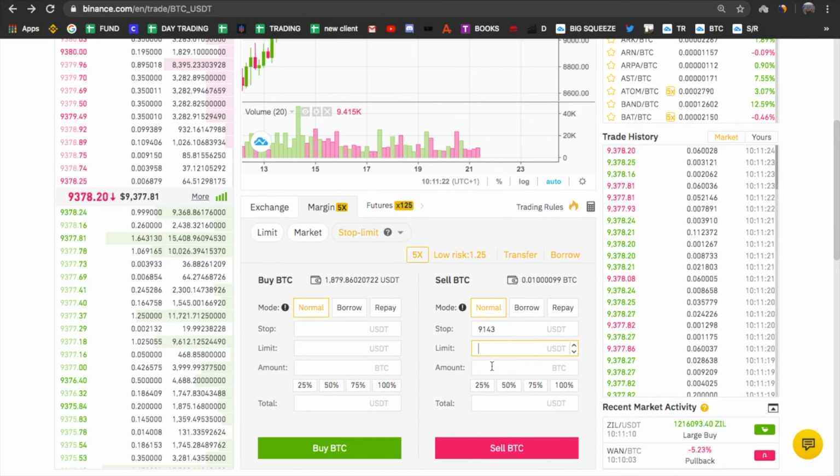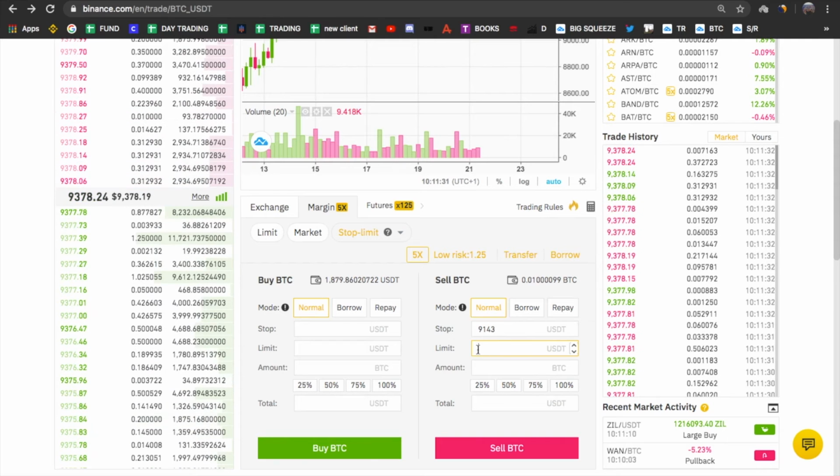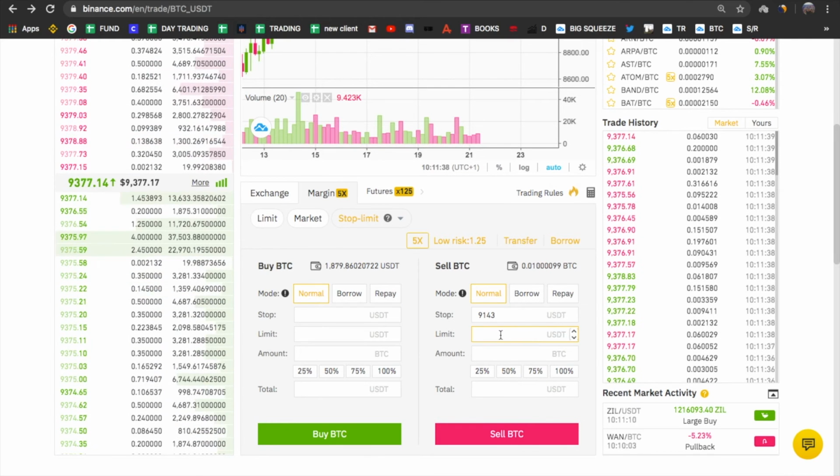Now here there is another price. What is the second price right here? Basically, when the Bitcoin goes to this price, if it goes, a limit order will be triggered. A limit order, you already know what is a limit order based on here. A limit order will be triggered.